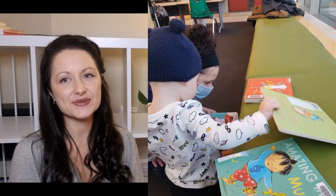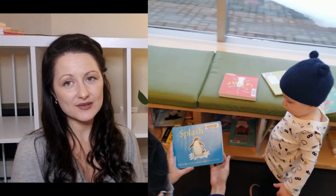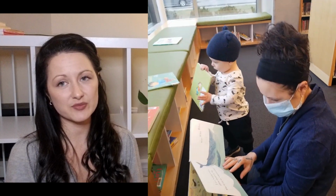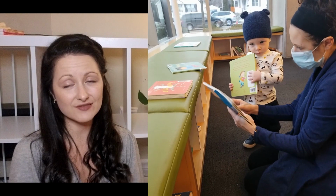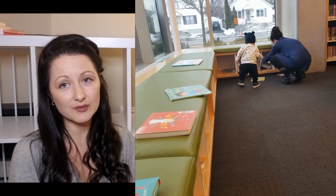So if you don't have access to tons of books, there's always the public library. I know it sounds old school, but I've rediscovered a love for the library since George has been born. They have so many different books, lots of different board books if you're worried about them getting a hold of them, and we're really enjoying going to the library, checking it out.